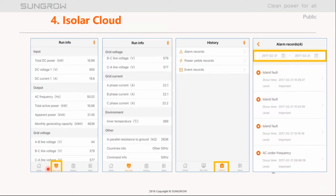If you want to see the run information, you can go and check all the information regarding the DC, your DC voltage, your DC current, as well as the AC side, your AC frequency, your total output power, the apparent power, or your monthly generation. Similarly, you can see the voltages on the AC side, as well as the current. You can also see the ambient temperature inside the inverter, as well as other parameters like the insulation resistance in the morning, as well as the country setting or any command info.